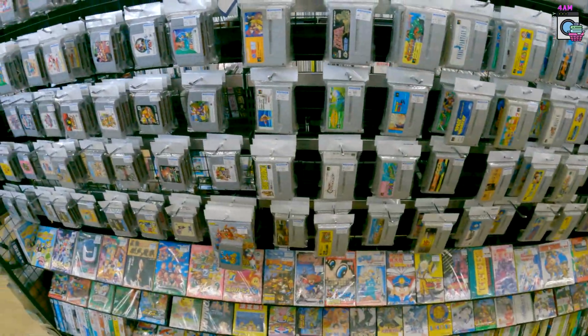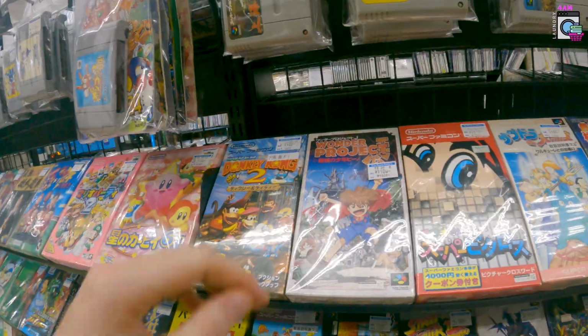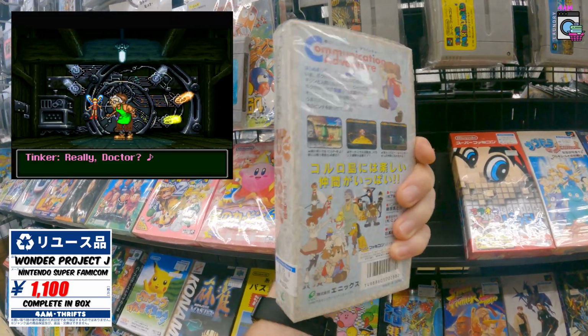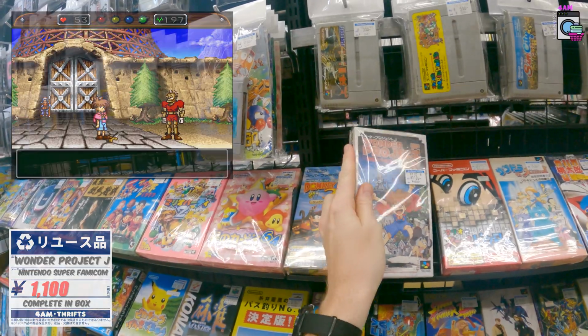So let's go over to the Super Famicom. We've got Wonder Project J for the Super Famicom. I really want to get into this. It's Japanese-heavy, but great for practice.